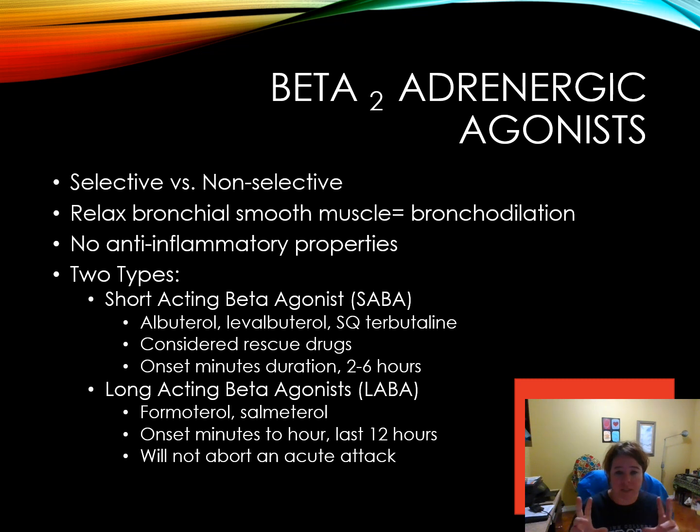We have two different types of beta agonist drugs. I will tell you that we have short-acting and long-acting. You're going to see a lot of short-acting beta agonists out there. You're going to see both SABAs and LABAs out there. I will tell you that getting our patients to comply with their LABAs can be a difficult undertaking because they don't quite understand what the LABA is used for.